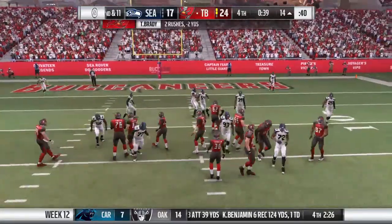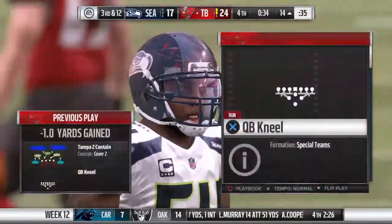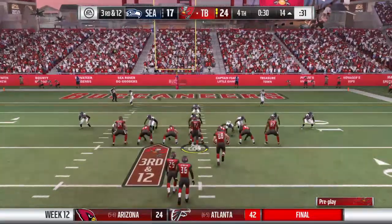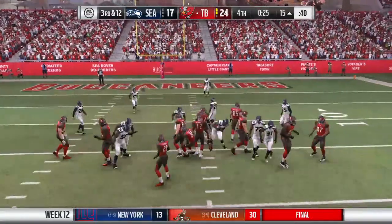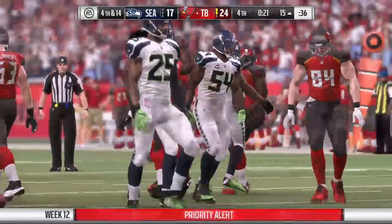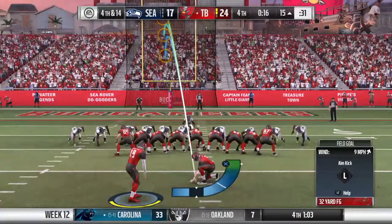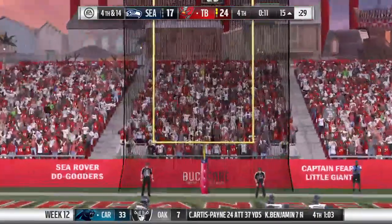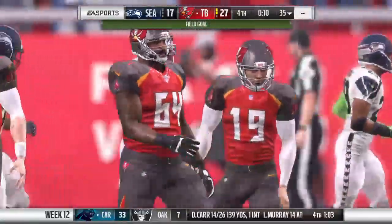Clock counting down toward 40 seconds as they take the knee. Brady will take a knee here, and that should just about do it. So on 4th down, out trots the kicker in a big spot here. And Aguayo's kick is good. And that will push the lead up to double digits now at 10.